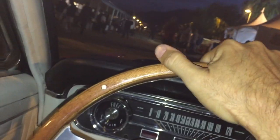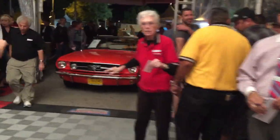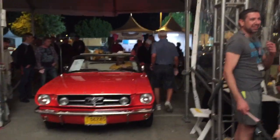I'll drive it. That's right, I'm in. I'm going in. I'm the driver. How can you work on it if you can't even drive it? Tell me about it. Can you tell that my friends were at the auction? We rib each other all the time.